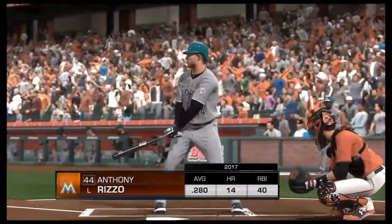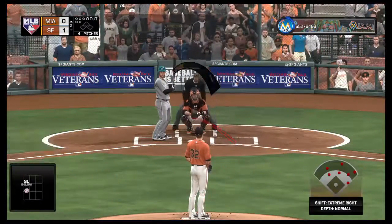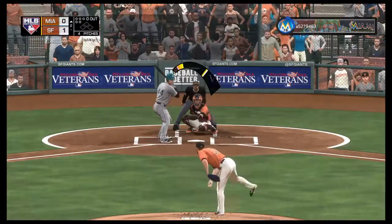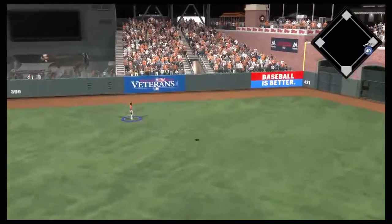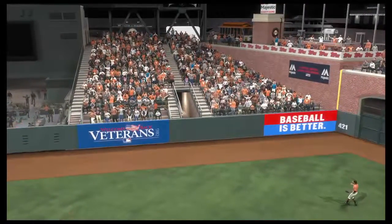Anthony Rizzo stands in now. Batting average for him entering play stands right at 280. Into the windup and the pitch. A swing and a high drive to right center field. Back goes Span. Still going back. That one is out of here.